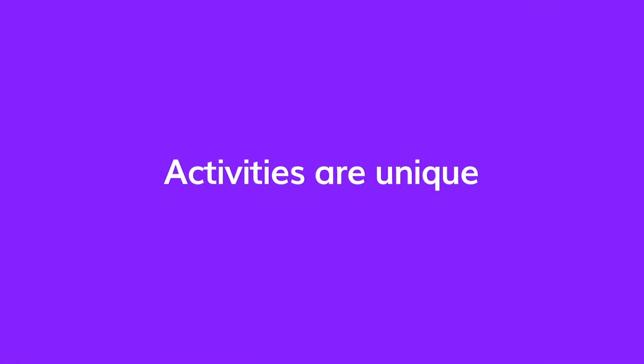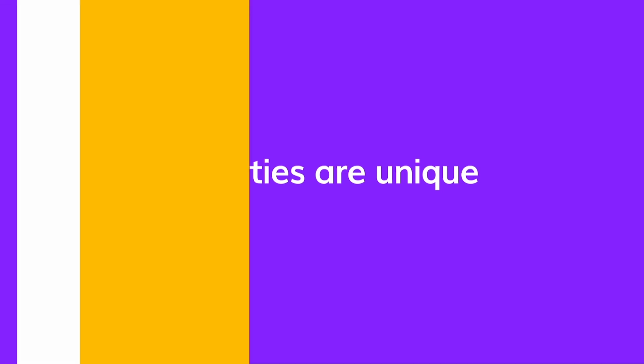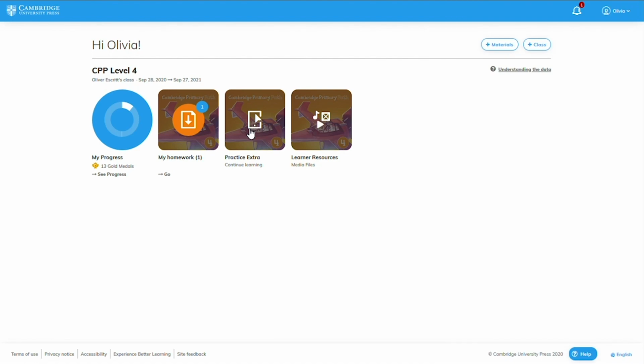It's important to note that the activities are unique to Practice Extra, rather than being versions of activities in the activity book or the student's book. Let's take a closer look, starting with the learning path.